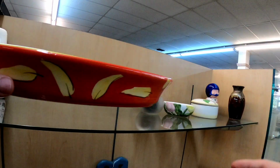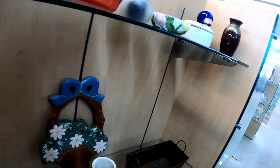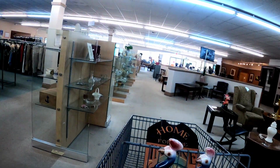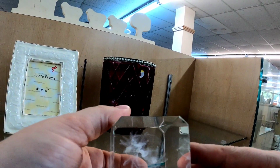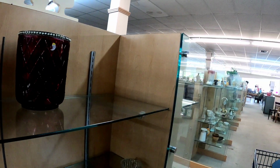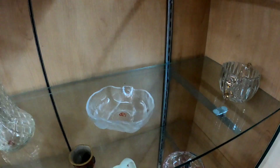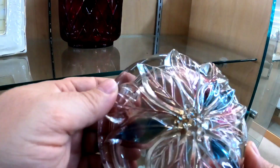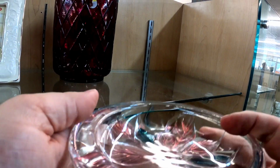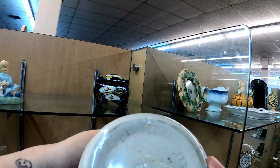Some peppers. These little acorns were cute. There was a lot of stuff that had no marking on the bottoms today, including this little palm tree paperweight that was cute. So I did skip a lot of stuff this day because I would rather have stuff I could definitely comp. This poinsettia dish probably would have sold. I put it back up top.